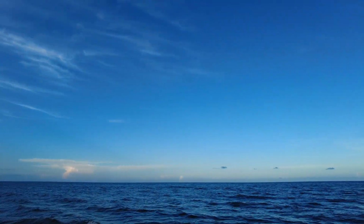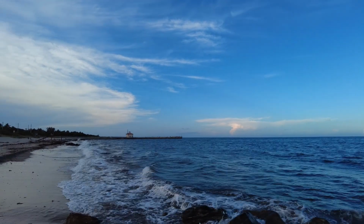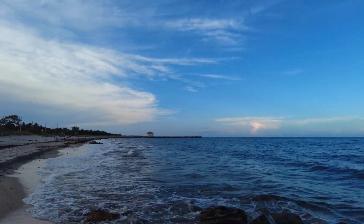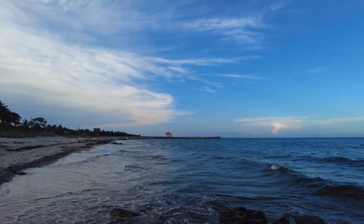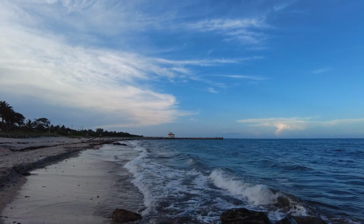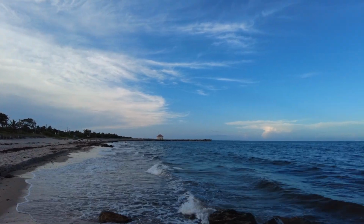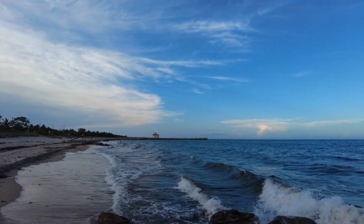Moonrise is actually about a half an hour before sunset, but tomorrow night is the real full moon. Tonight it's about 98-99% full moon. Tomorrow night's the real full moon, but it doesn't come up until half hour or so after sunset.